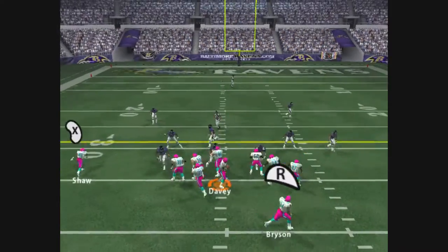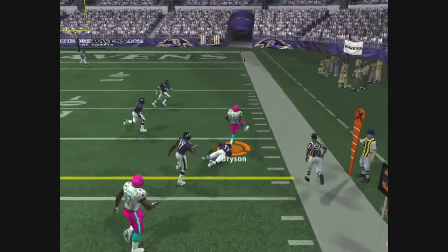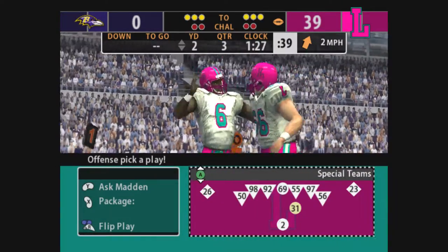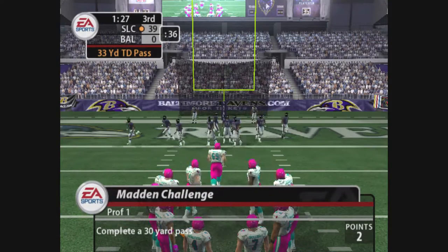Set. Hey. Throws on the move. Dumps this one off to the right. Loses the defender. He's at the 20. The 10. 5. He gets a great block right here. Spring him for the touchdown. I tell you, he takes the defender right out of his shoes that time.